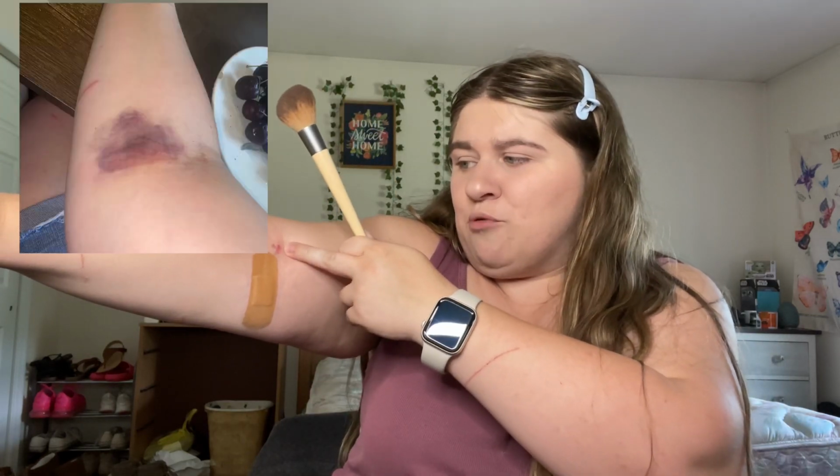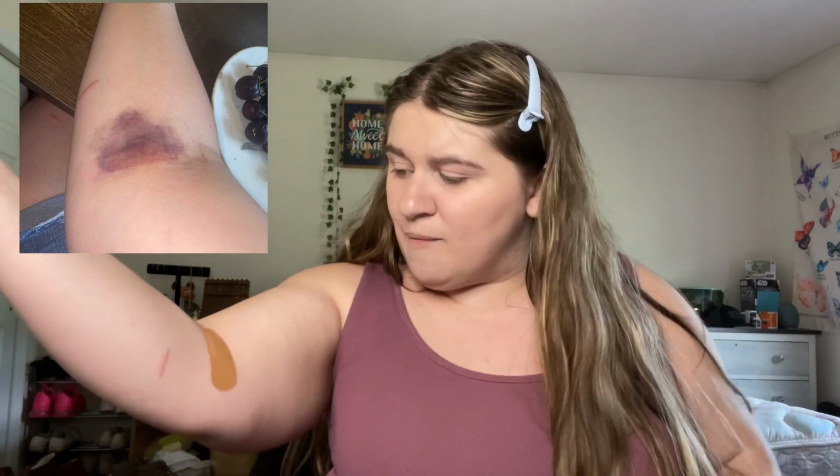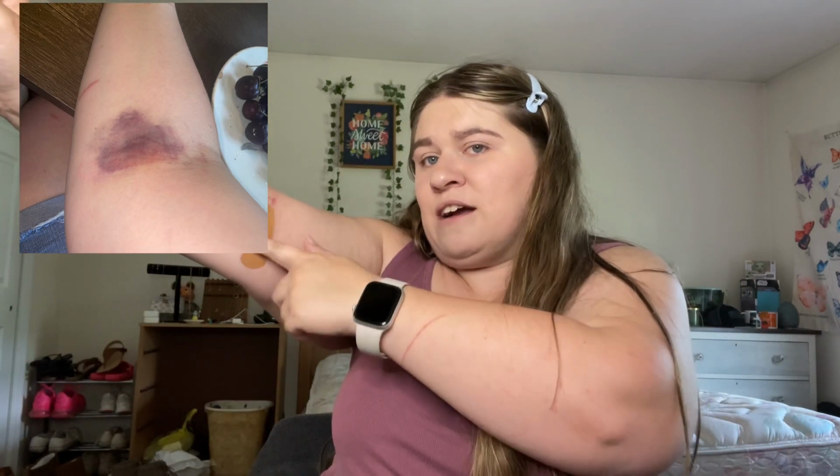So I had to get blood work done. You can kind of sort of see. I don't know if this was from a prick or from the dumb tape that they threw on my arm. Right here is the part that they actually pricked. I have very good veins, so it's not hard for people to draw blood. I just don't get blood drawn often. I haven't done it in maybe 10 years.